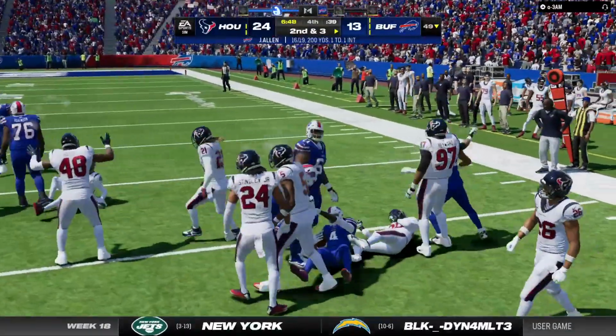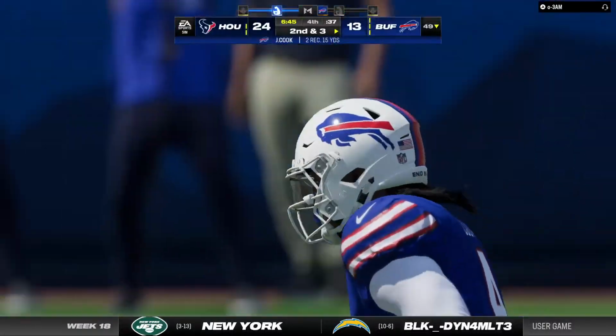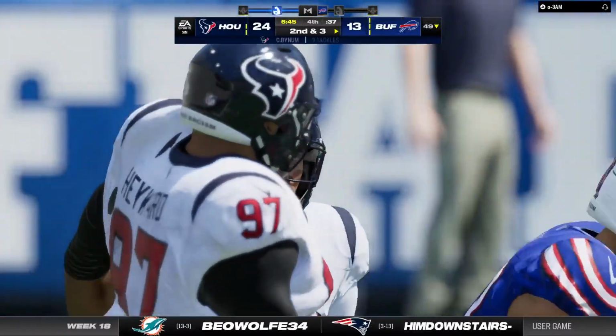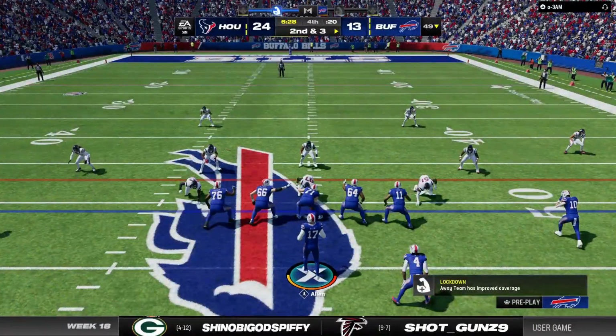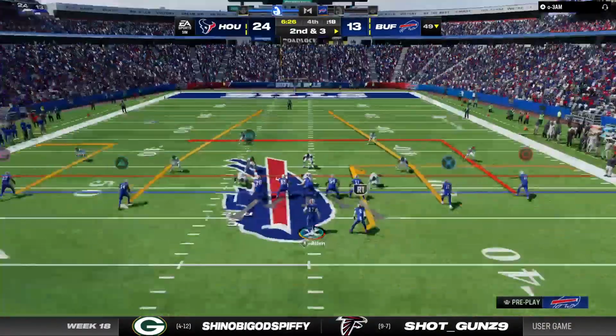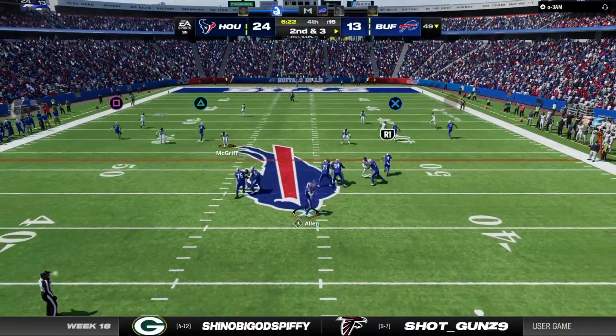He had a great move, but he'll still be stopped shy of midfield. So the completion good for 7 there, and that'll make it second down. This possession means so much for them. They've got to focus on this drive and find a way to make this a one-possession game. Yes. Got to get a score. Yeah, so good with a field goal. Don't necessarily need a touchdown.